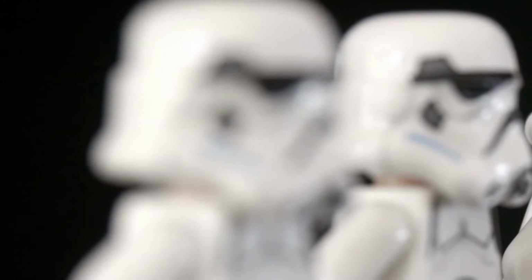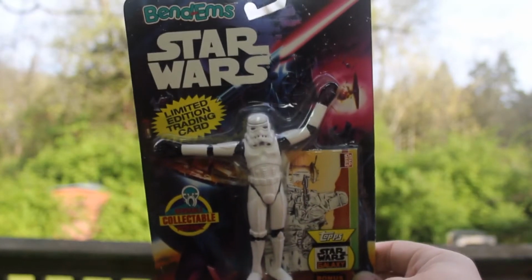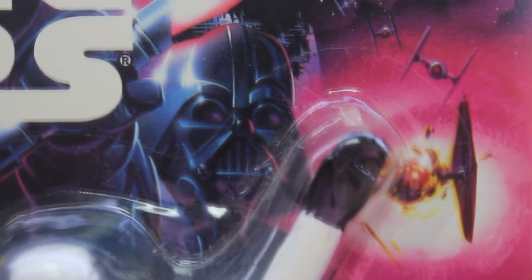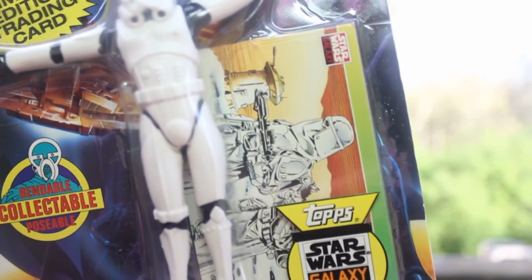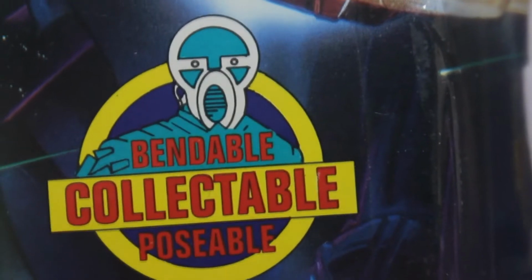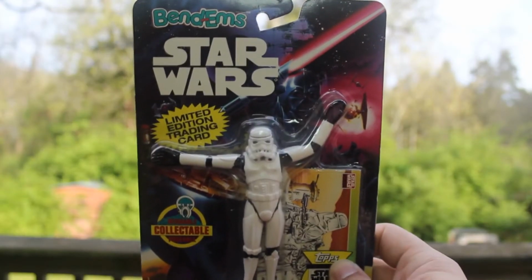Our specimen today is the universe's most disposable being, a stormtrooper. What? Alright, as you can see, this stormtrooper has a really dope picture of Darth Vader on the card. It even has its own top Star Wars Galaxy bonus trading card inside. It's also bendable, collectible, and posable, and in just a moment, it's gonna be stabbable. Remember folks, this is for science.